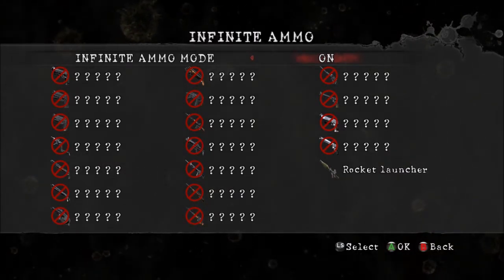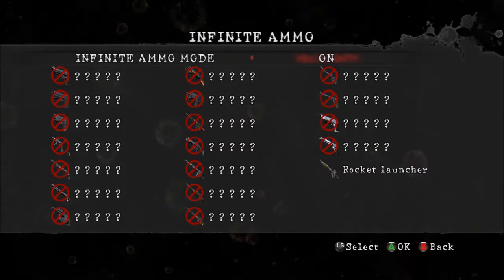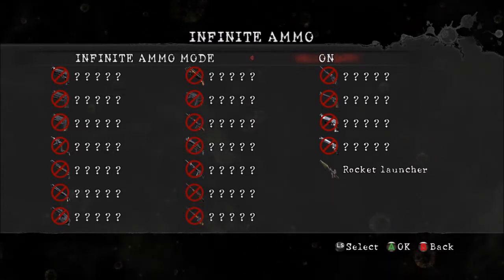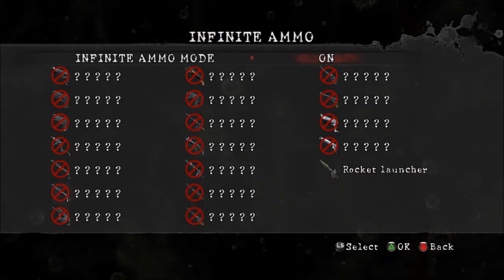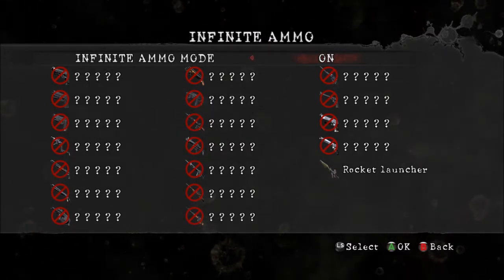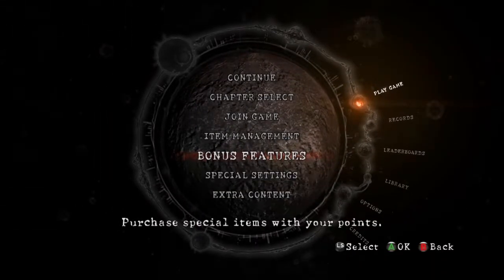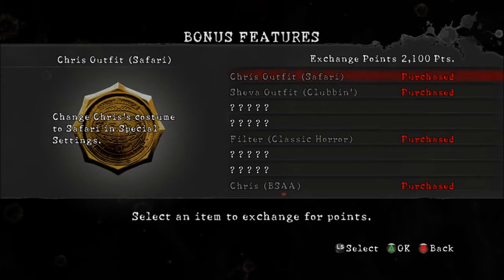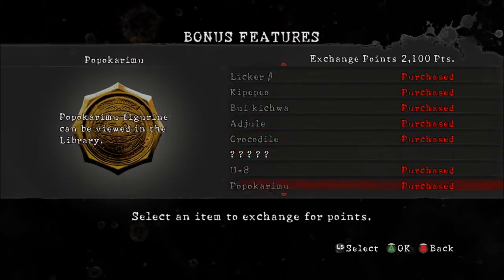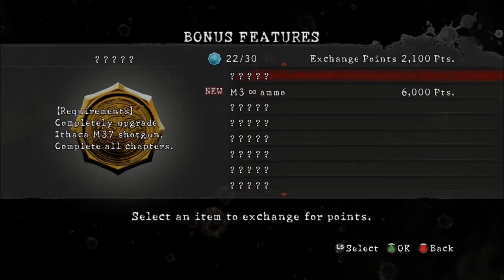You've got to first upgrade them. Upgrade all the weapons depending on which weapon you want to use. Upgrade them all, plus the abilities if they have abilities, and purchase the infinite ammo in the bonus features. You've got to purchase them, which is right over here. You've got to scroll all the way down, like right over here. Yeah, which is the acquirements, as you can see here.